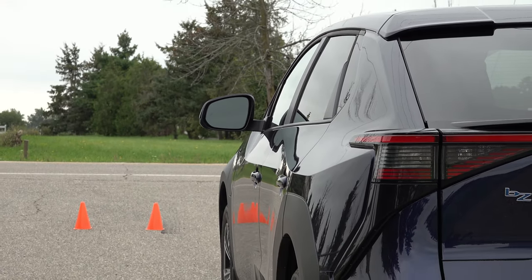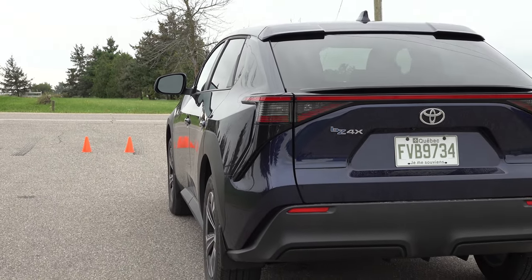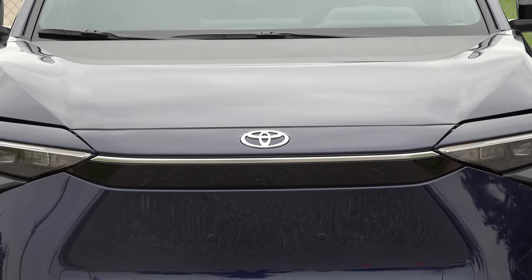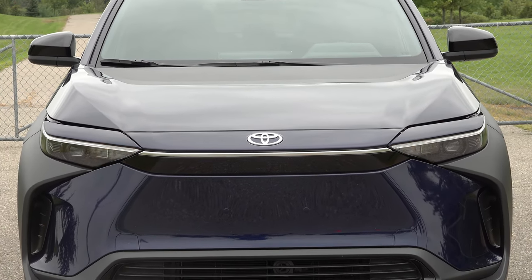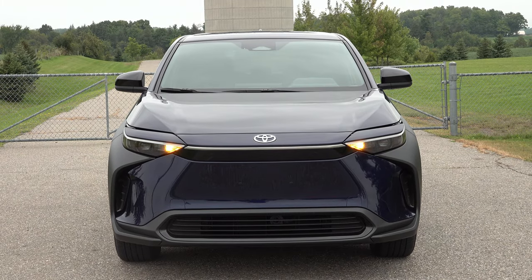The lights work well. They're LED up front, LED in the back, I believe. Everything just works. It's Toyota, right? They're going to be more conservative, going to be very high quality, build quality, all that stuff's going to be there. And it shows, no panel gaps. It's a really nice looking vehicle, comes in some nice colors.